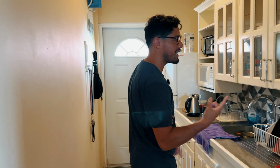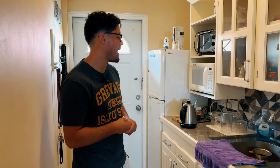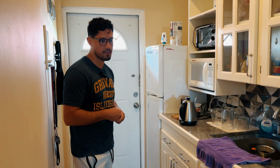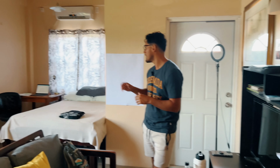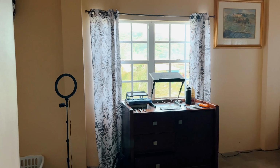It does come with plates, comes with spoons, forks, everything that you need to cook. And yeah, that's pretty much it for the kitchen area. Let's go ahead and move on to the living area. It's a studio apartment, so there's not really walls separating the bedroom. So this is a true studio layout. Right here, you can just go ahead and see the couch.